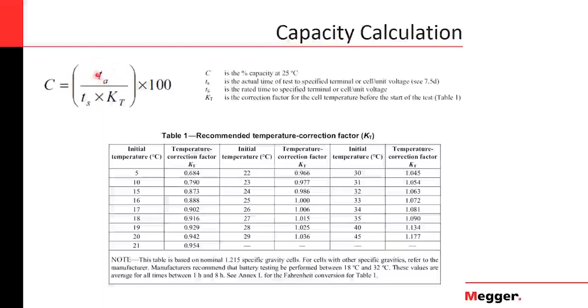As best practices, well, you want to run the test probably for a time as close as possible to the duty cycle of your battery, of your substation. This will give you the confirmation of the capacity, and also will tell you if the battery is capable of meeting the duty cycle of the substation without running a performance test, a modified performance test, which might be a little bit complicated.